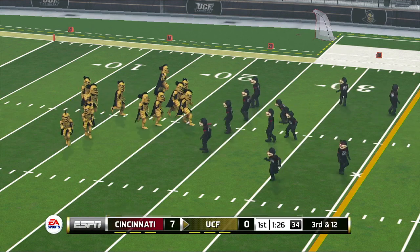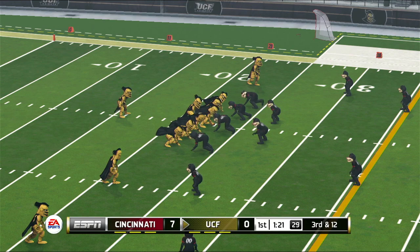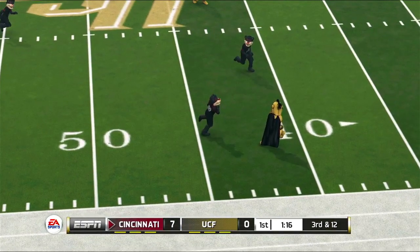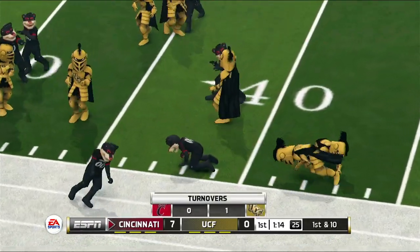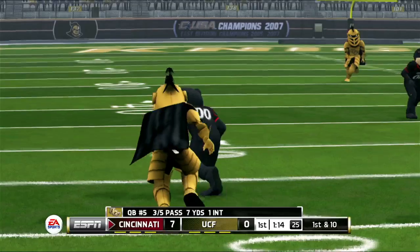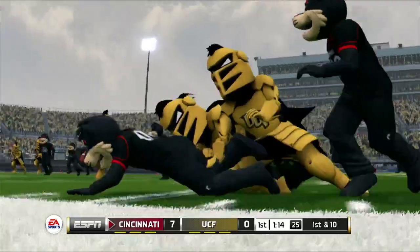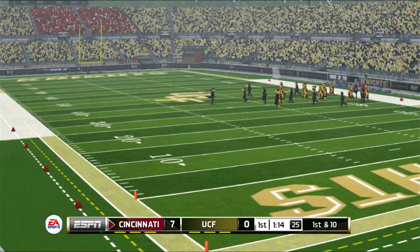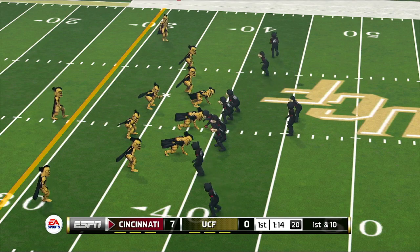Man left. He's going to go for the home run. And he's got it. Going the other way now, and he's taken down around the 40-yard line. It looked like the pass was sailing out of reach, but he just climbed the ladder and made a spectacular interception. From the 40-yard line, first down. Cincinnati is up 7.